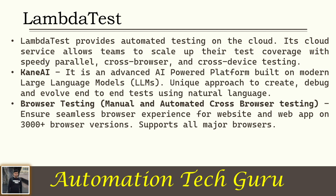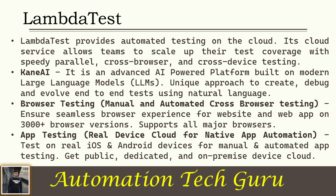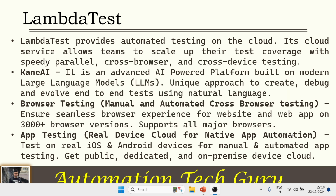Browser testing: manual and automated cross-browser testing. It ensures a seamless browser experience for websites and web apps on 3,000 plus browser versions. It supports all major browsers. App testing: real device cloud for native app automation.